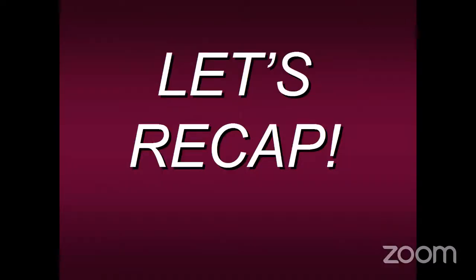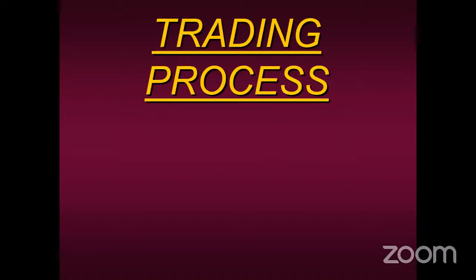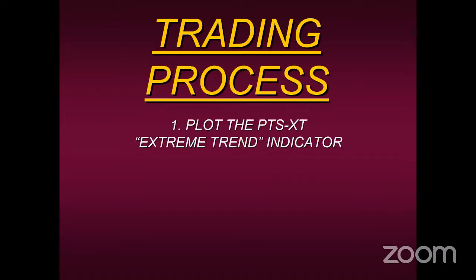Okay, let's recap what we shared with you today. We're talking about the trading process that we went over on this technique. Remember, what you want to do, simple as this, three simple things. Plot the PTS-XT extreme trend indicator on whatever market you're looking at. Currency pairs, Bitcoin, could be any type of cryptos, could be futures, could be ETFs, commodities, stocks, makes no difference, time frame, direction. Just plot the PTS-XT. Now, if there is no extreme trend in play, you will not see anything appear.